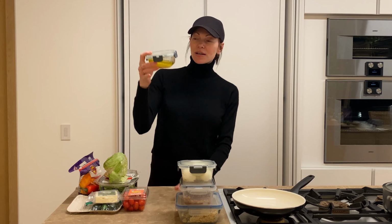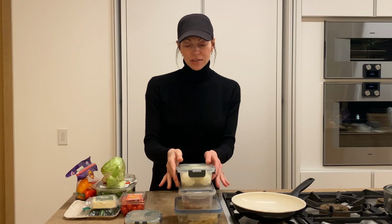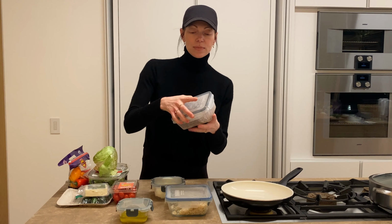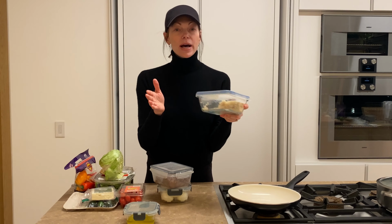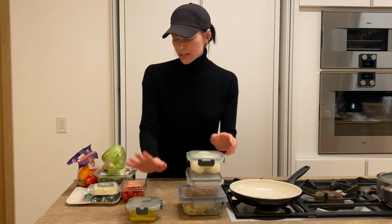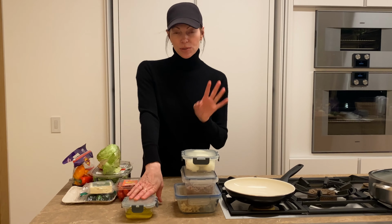So I have some vinaigrette that I always have in my fridge. Perfect yellow, hard-boiled eggs, of course. I have some organic ground beef that I cooked up, and then I have some of my bone broth brown rice, which I always have too. So when I look at the rice, the beef, some eggs, this dressing, I'm thinking I'm gonna make a really fun Cobb salad with some ground beef on top.